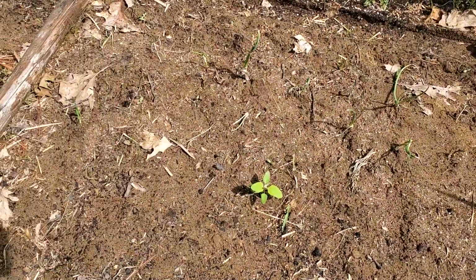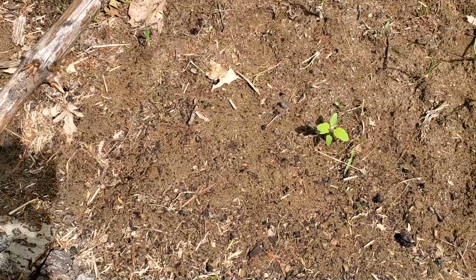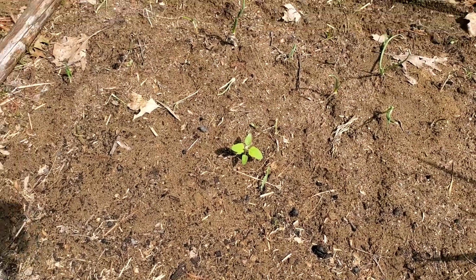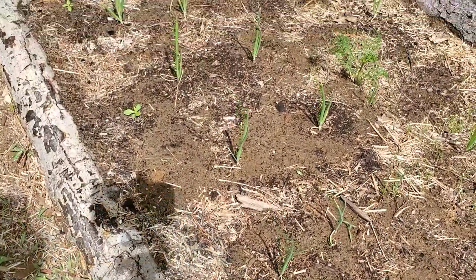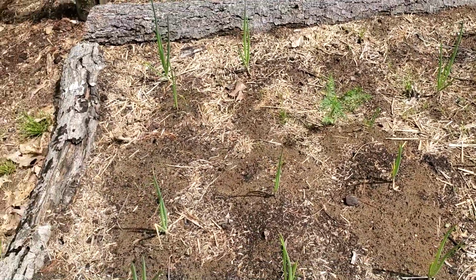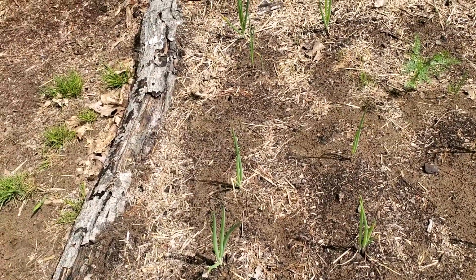And these are more Walla Walla onions. They don't seem to be doing as well as the others, despite that they were from the same batch. These are the Egyptian walking onions with one volunteer carrot that I have no idea what it is. I have no idea what kind of carrot, but we're going to leave it.